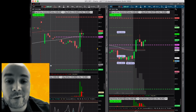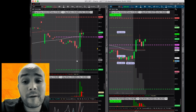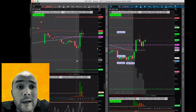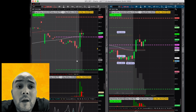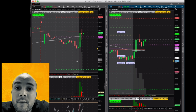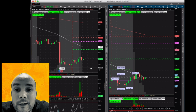I still ended the day in the green. I still was profitable for the day, and I'm happy. $2,500 profit on ISRG is nothing to laugh about. That's still a decent profit, guys. So, no complaints on my side, personally. I manage the system, I apply the system, and at the end of the day, guys, if you follow the rules unconditionally, the system works in the long run. So you just have to follow it and apply it.